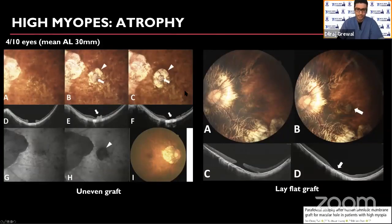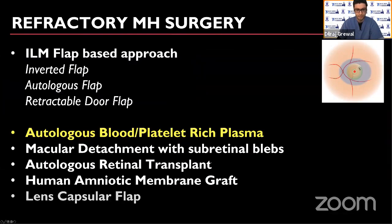It's also important to recognize that in high myopes, there are some reports of progressive atrophy after the placement of the amniotic membrane, and it's important to monitor for this. Again, the author suggested that adequate placement in the subretinal space would help mitigate this.